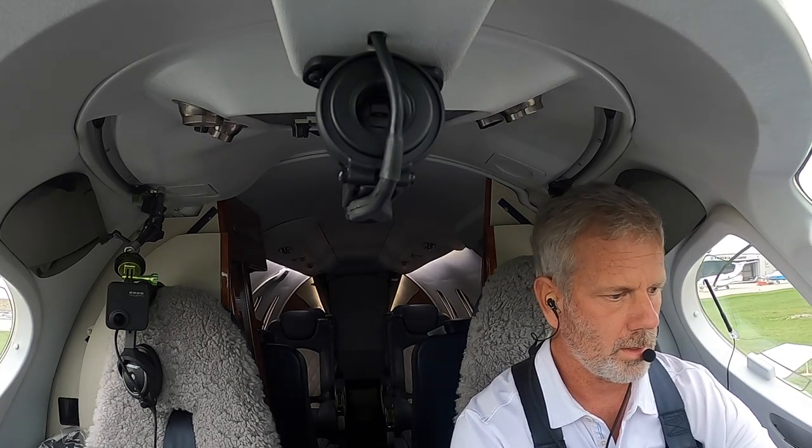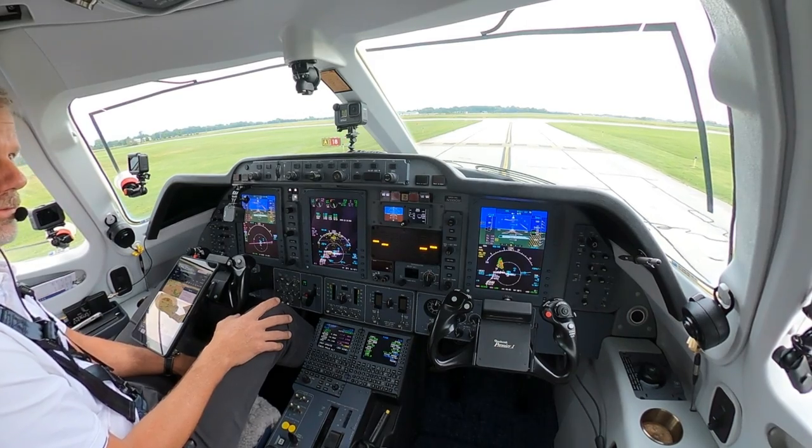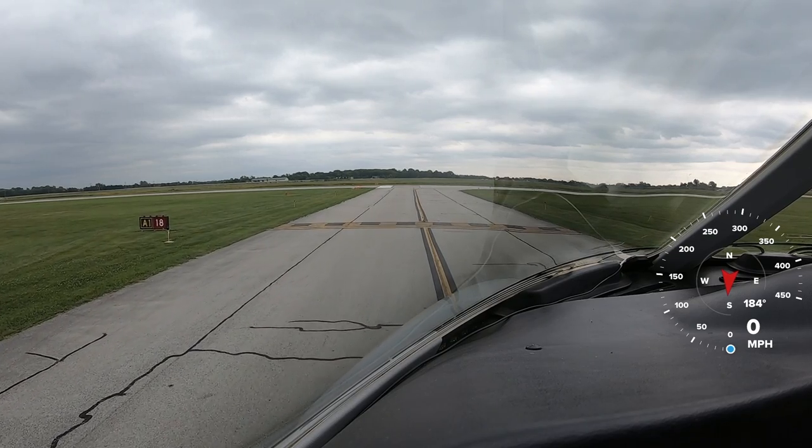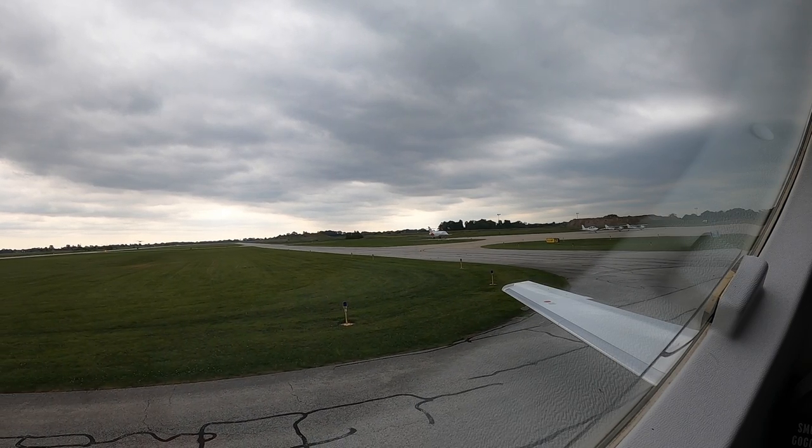Alrighty, this is going to come quickly. JC, you going to go play in the storm? Sure are. So he's going to be a left turn out, going about the same place we are. He must have been doing a short field takeoff. He had the nose pretty much in the air as soon as he gave it the power.